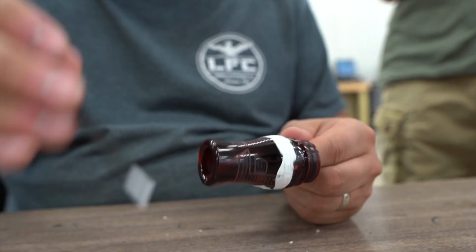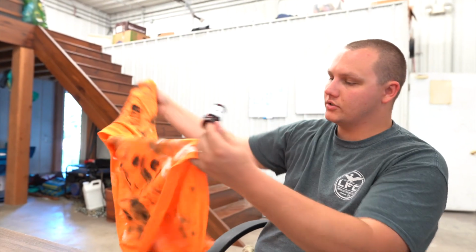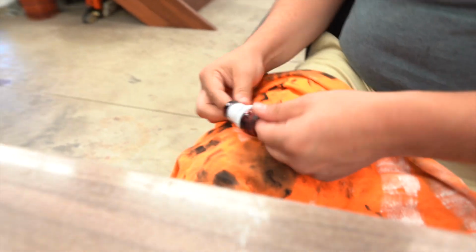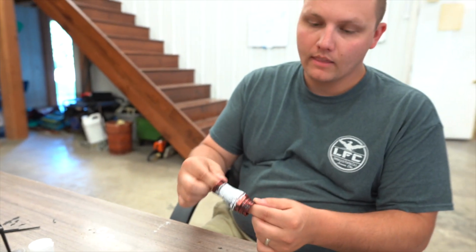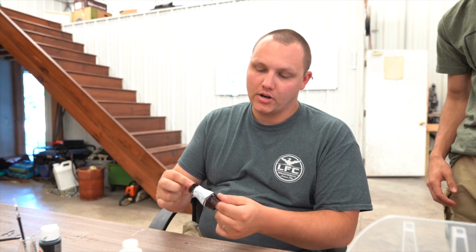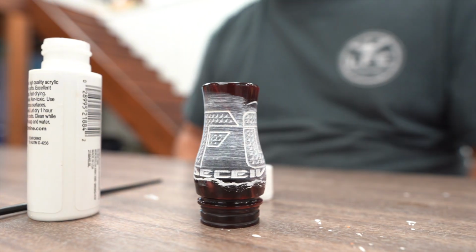Once I get it all on there, like that, I wipe most of the extra off. So it's a nice thin coat and even, and we'll just sit there and let that dry. This will dry up in 5 or 10 minutes.